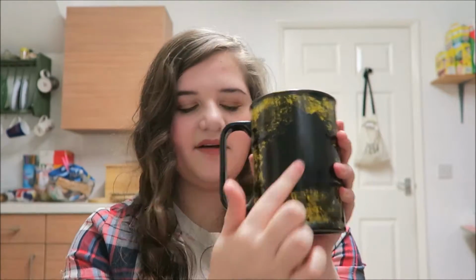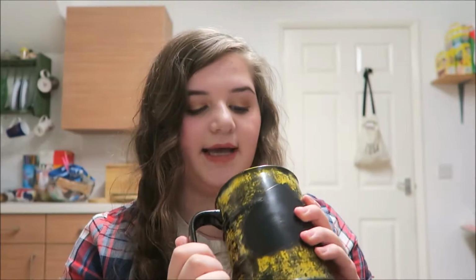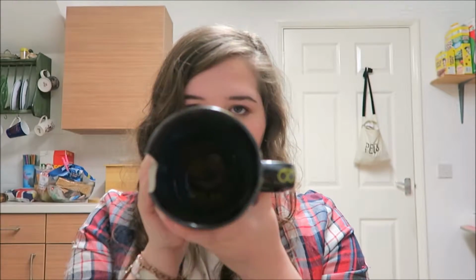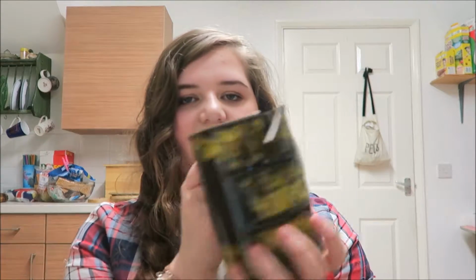So yeah, I have that one. Really nice, really big, and also just noticed at the bottom it has this Smiler logo. I don't know if you can see that. But yeah, my brother gave this to me because it broke.